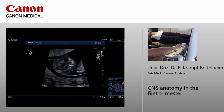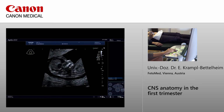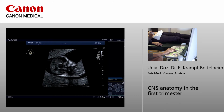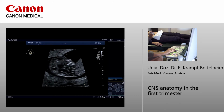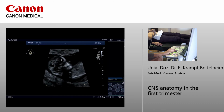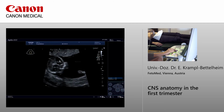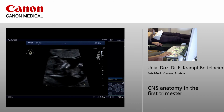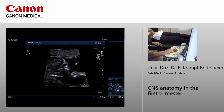And then the brain in the more or less mid-sagittal or slightly oblique structure. Often you can see the brain more clearly. And the mid-sagittal structures, like here the thalami, obviously the telencephalon, the choroid plexus, fluid here. It's waking up now and exercising, which is good.